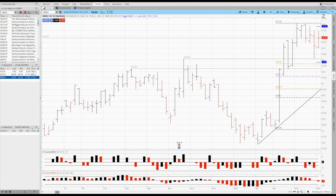represents the mean of the hinge that formed from March 25th to April 15th. For now, our stop is moved to $14.40 for safety, just to protect our capital. And at this current time, no other news is out for IMMU.